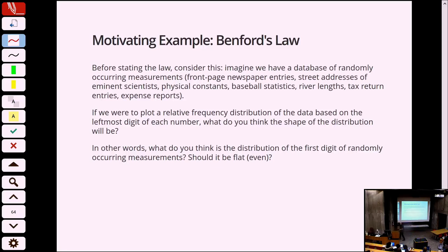So, if you did that, and you took the street numbers, and just took the first digits, or if we took baseball statistics and we just scrolled down the column and it was like hits and ERAs and all these things, and we just took the first digits and so on. These are completely random numbers that have nothing to do with one another. And we made a big database out of them.